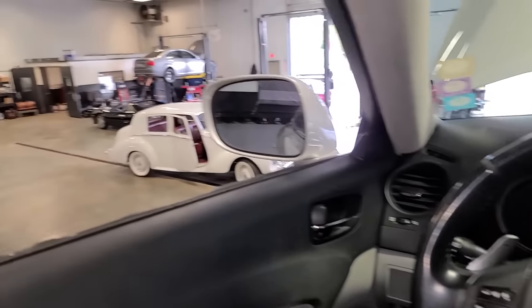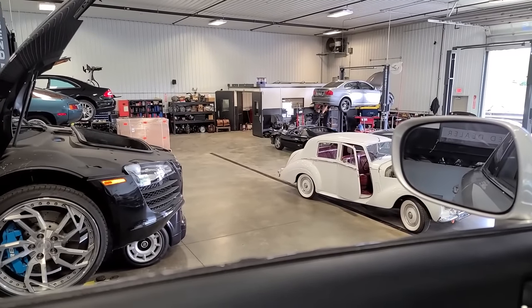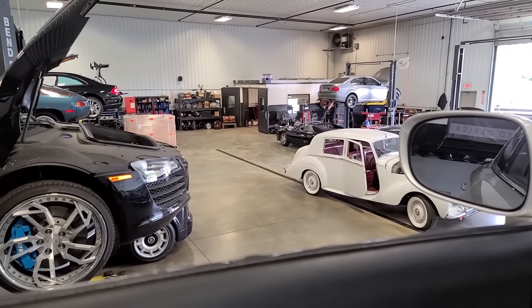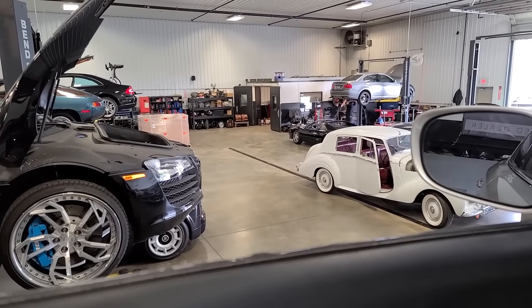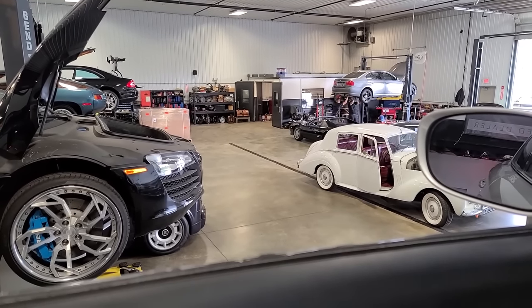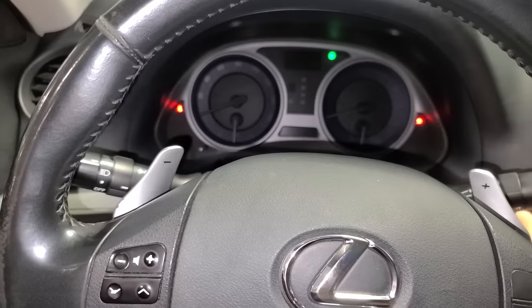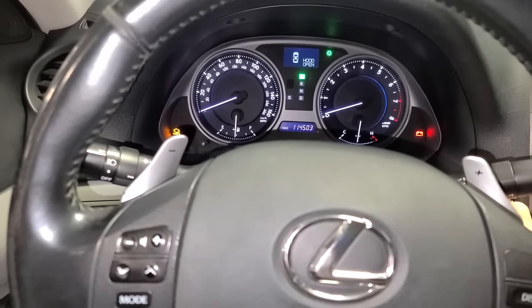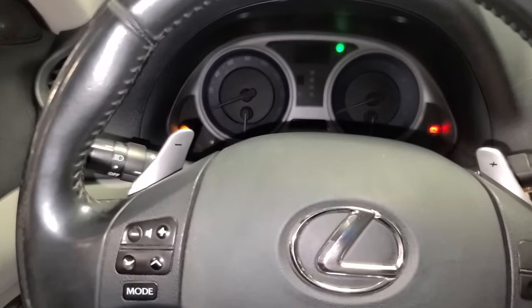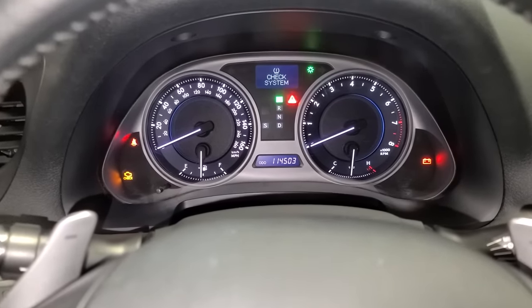All right, so I'm up in the air on the rack. OJ is gonna tap on the fuel pump. This has a mechanical fuel pump for the direct injection and a pickup pump, a normal electronic pickup pump. So there he goes, he's hitting it. All right, here we go. Nothing yet. Come on. It's reading a half tank, but it's possible the gauge is off.